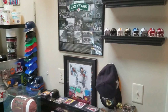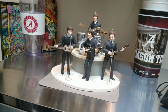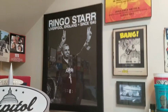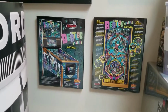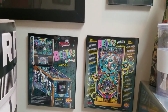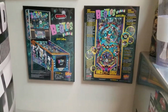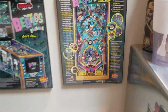Some more sports stuff here on the side. This is a Hallmark keepsake Beatles band right there. There's the box back there behind it. And then we got some more posters, promotional stuff there. And this is pretty cool, from the Beatles pinball machine. These were like advertisements for the pinball machine. I got 2 of them so I can show both sides. So that's what those are. Maybe one day I'll get a pinball machine, but not any day soon for sure, for the prices and that.